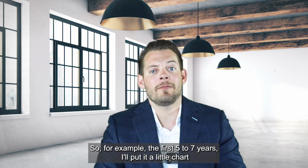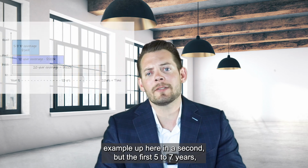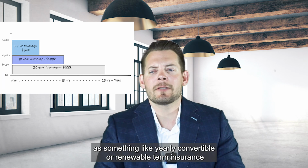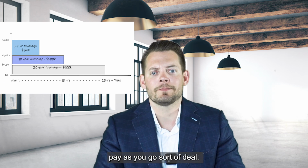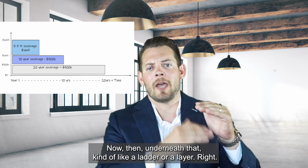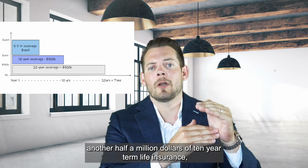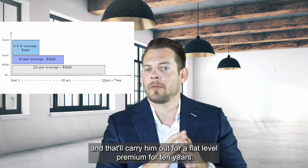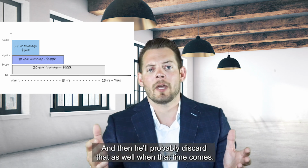So, for example, for the first 5 to 7 years, and I'll put a little chart example up here in a second, he might want to have $1 million of that coverage in place as something like yearly convertible or renewable term insurance, a pay-as-you-go sort of deal. And this is all designed to keep the expenses down. Then underneath that, kind of like a ladder or a layer, because he doesn't have the full $2 million yet, he's going to maybe put another $500,000 of 10-year term life insurance. And that'll carry him out for a flat level premium for 10 years. And then he'll probably discard that as well when that time comes.